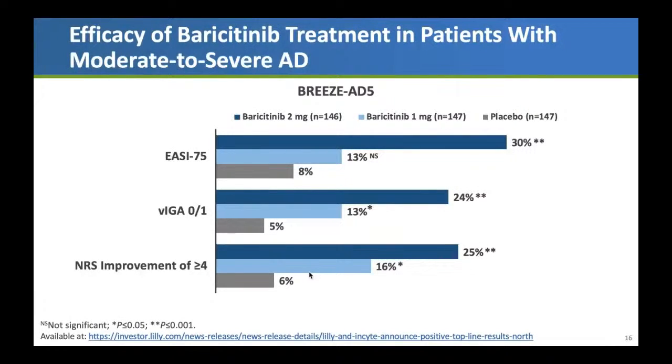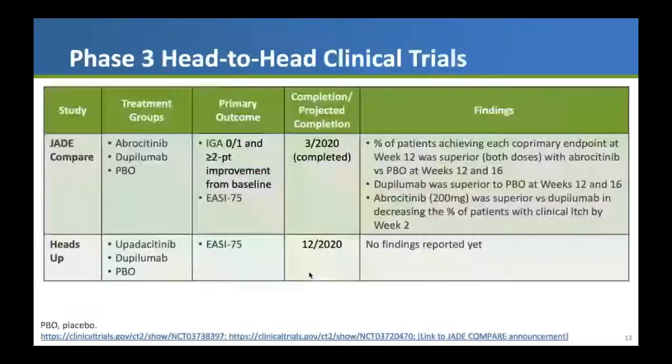So one of the questions that I think naturally arises when we look at this data, that hopefully in the future we'll have multiple options for our patients now with moderate to severe atopic dermatitis. So Dr. Sublett, how do these treatments compare, the JAK inhibitors versus the monoclonal antibodies, as far as efficacy and safety?